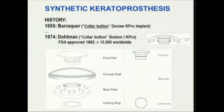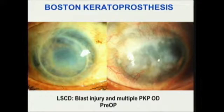This is an example of a good candidate for Boston keratoprosthesis: a middle-aged patient who suffered a blast injury and developed total bilateral limbal stem cell deficiency, but with a normal Schirmer test and normal eyelid function. He had three PKPs in the OD and came for visual rehabilitation in his only eye. The other eye is blind.